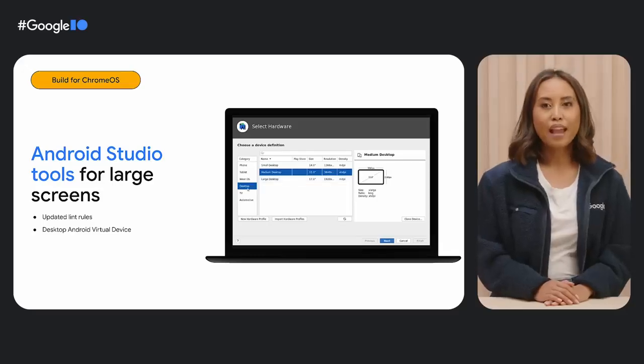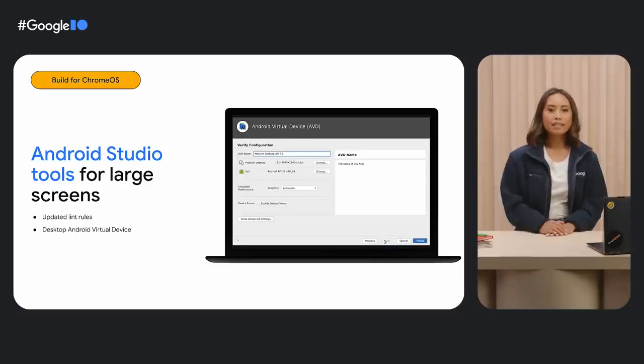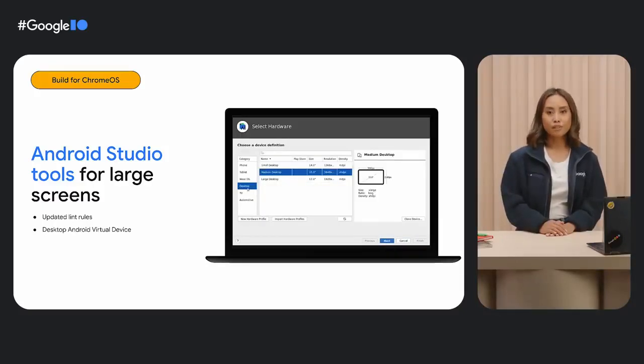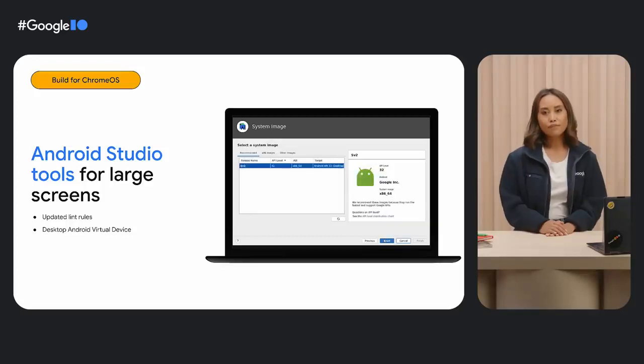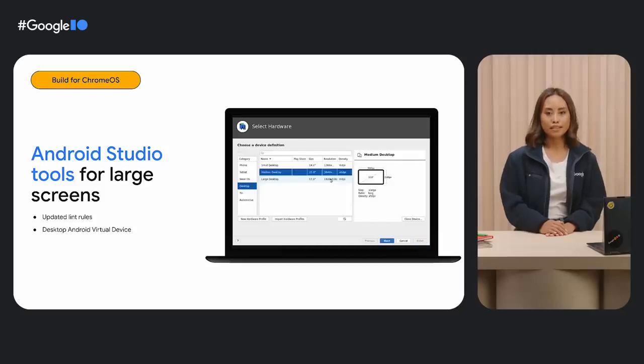Over to DevTools. Android Studio has a number of updates that help you build, test, and deploy apps and games on Chromebooks. For instance, updated lint rules in Android Studio automatically check your code for errors that impact large screen readiness. And if you don't have a physical Chromebook nearby, you can now test large screen capabilities like app resizing with the desktop Android virtual device.